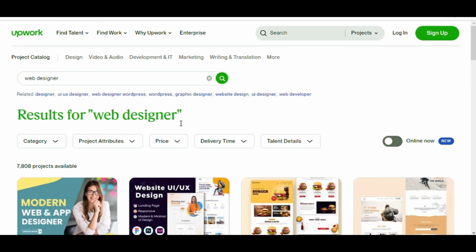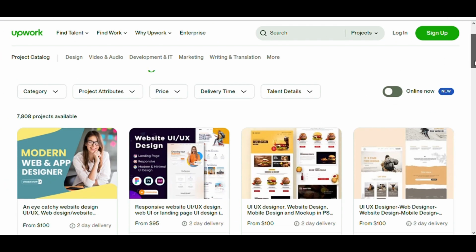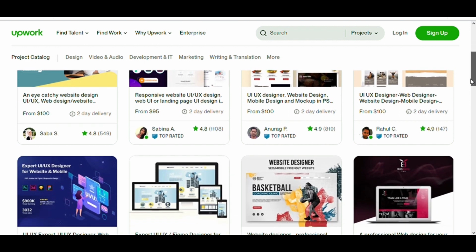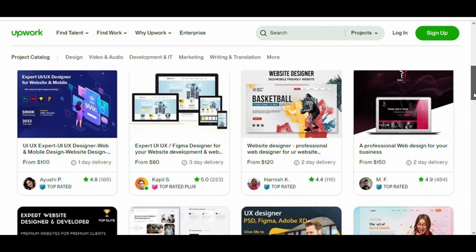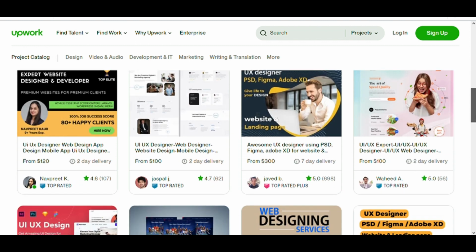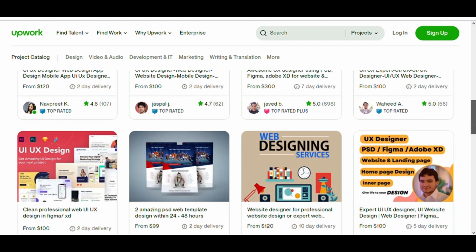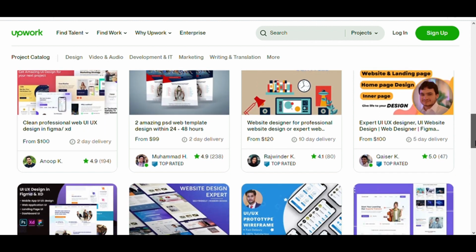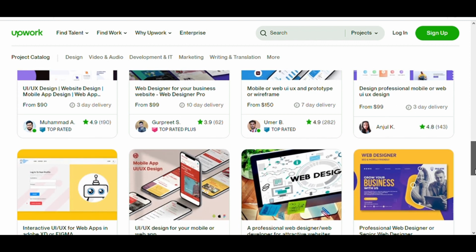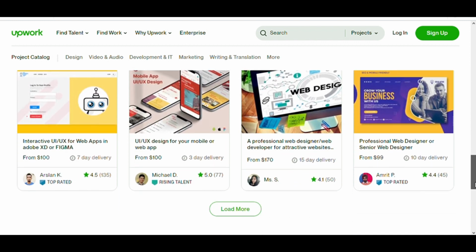Number 2, web designer. Web designers help clients create websites to suit specific requirements. The role of a web designer might also encompass updating existing websites. This industry is ideal for anyone with creative and technical know-how who can create high-quality web pages and other website features. Depending on your experience, you can earn between $15 to $30 per hour or more on platforms like Upwork.